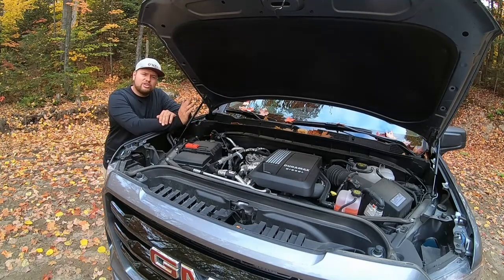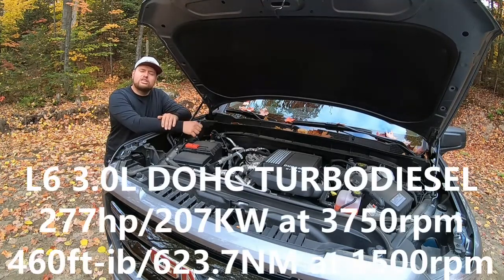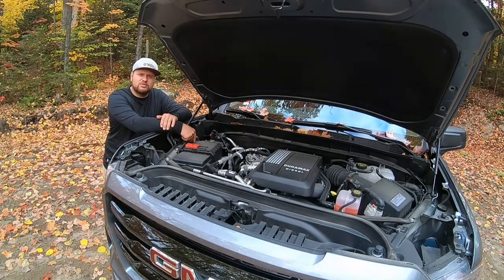And lastly, you have this engine that we have here. It's a 3-liter inline-six turbo diesel. That's right, turbo diesel. It produces 277 horsepower and 460 foot-pound of torque. Very good numbers. And all this torque is available at 1500 RPM.